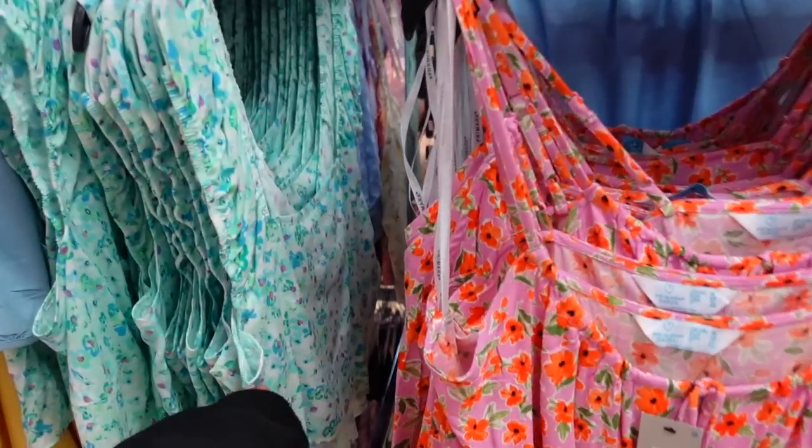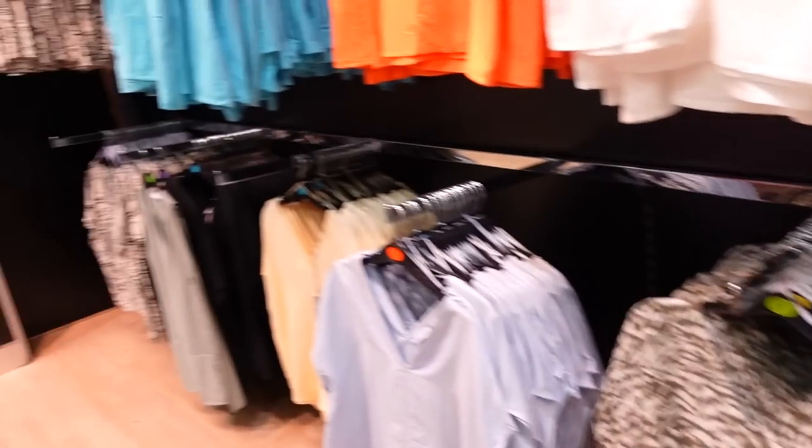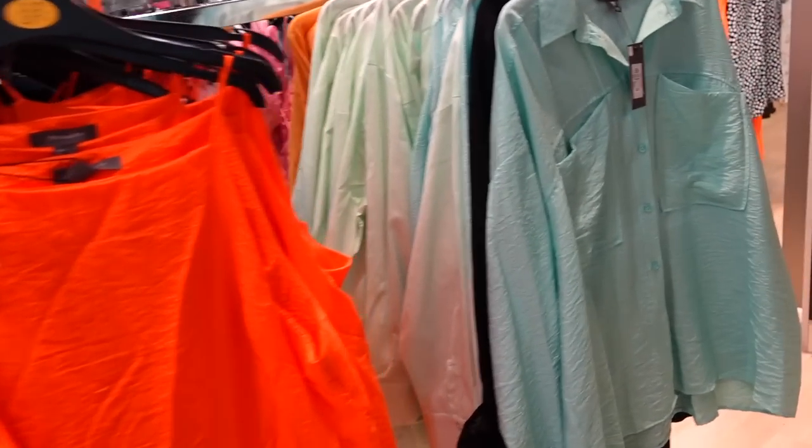Oh, okay. Oh, this is the top I was trying to show you. So I got this one. Oh, it's on sale now. How cheeky. How very, very cheeky. So I'm just going around to all the shirts.